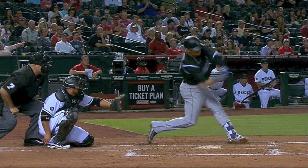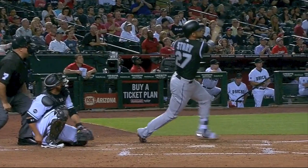So if he can continue to keep from chasing, and I've already mentioned that 6 of his first 10 balls were put in play over 100 miles an hour, which means if you put it around the zone, Story's going to hit it hard. And this is why his numbers will continue to be at the top of the league throughout 2016.